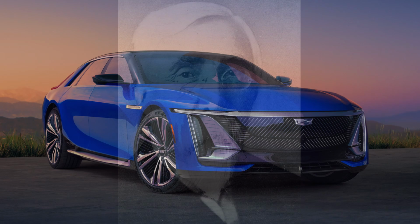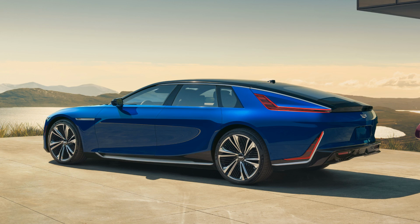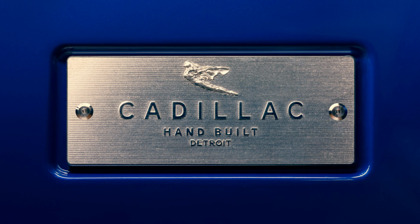The Cadillac Celestiq probably represents the boldest move that Cadillac has made ever since Henry Leland first launched the company 120 years ago. The Celestiq is a hand-built, enormously long, low-slung sedan that's all electric that will start in the low $300,000 range and move well up from there. Since they're all made by hand, they're going to build less than 2 cars a day, only about 400 a year. And that's going to make these cars extremely exclusive.